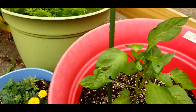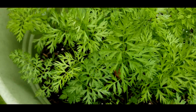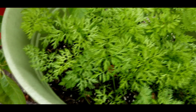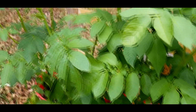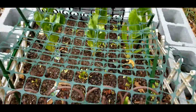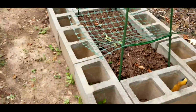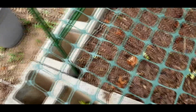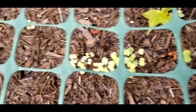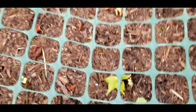It's doing really well. I don't know about the carrots. Can't tell if they're ready to pull or not. I may pull one just to find out. The potatoes, on the other hand, these are the two pots here. The lettuce is doing well. We need to start harvesting a lot more of it. The kale, look at that. The kale is getting its true leaves. Look at that. Those are the true leaves.